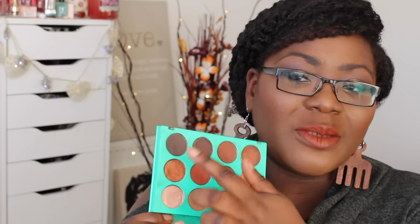If I want to be a bit extra special, then I would go in with the darker colours to give it more of a smoky effect. But I just love this palette. Look at the colours, this is typically my kind of palette. These colours are definitely my go-to colours. I love warm tone eyeshadows and browns and earthy tones.